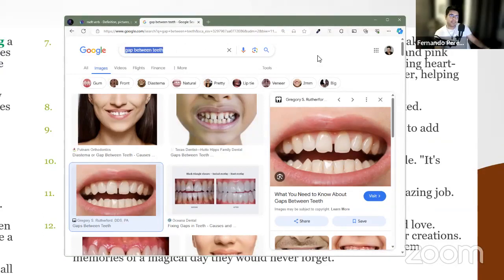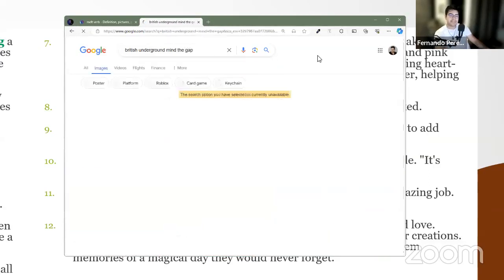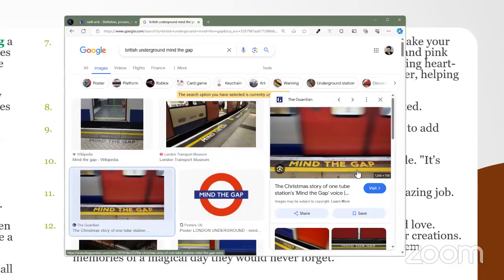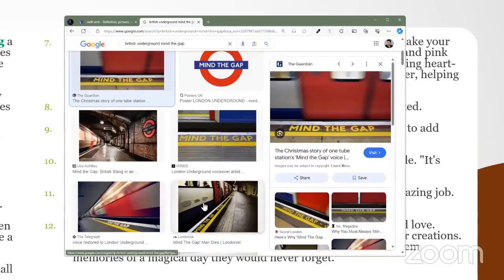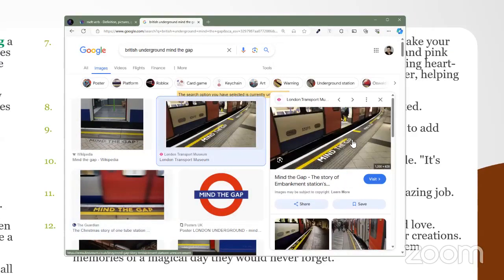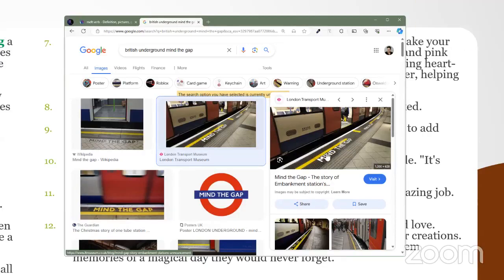In the British underground, there is a sign that says mind the gap. It's similar to saying please take a step, like respect the space between the train and you. Mind the gap. It's like the line, the space between the line and the train. That's called the gap. Okay.